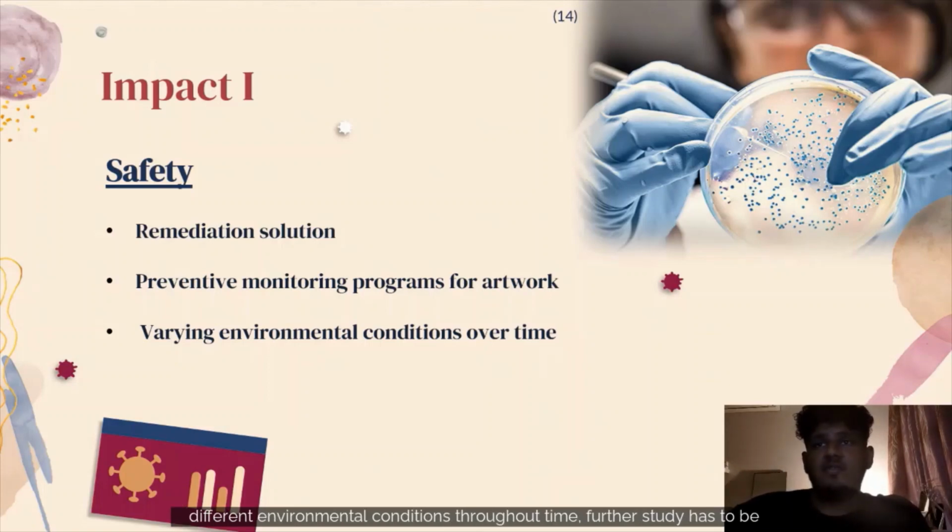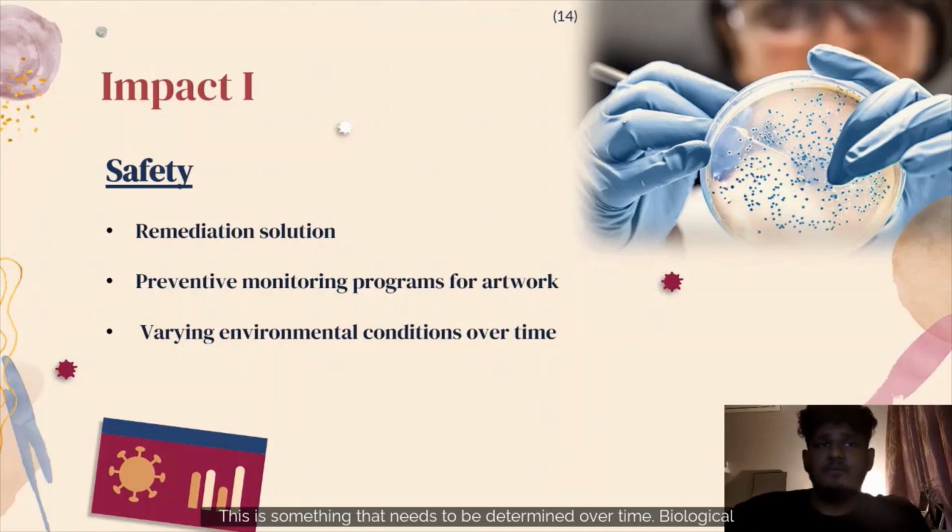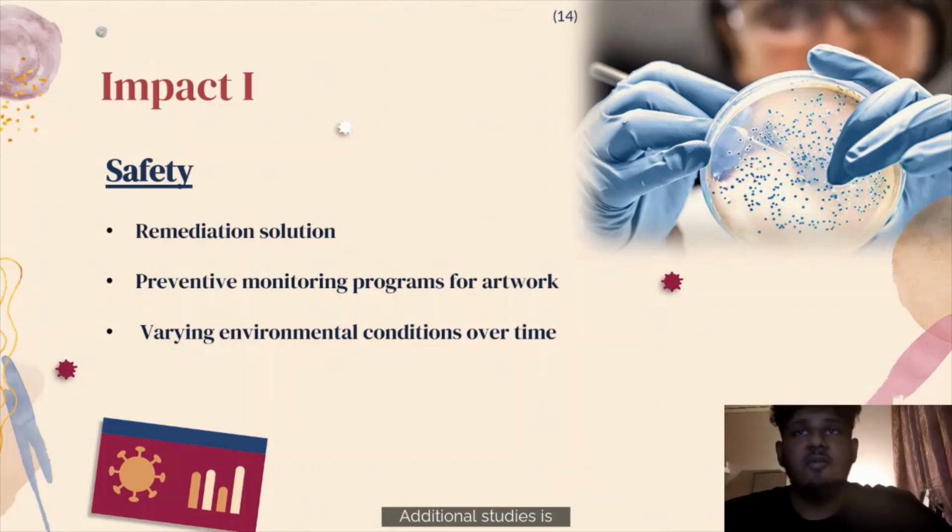Further studies have to be done to determine whether biorestoration techniques are actually delicate or safe in the first place. This is something that needs to be determined over time. Biological technologies have significant potential as a strategy for preservation of culture and heritage due to eco-sustainability, ease of configuration and improvement, and the absence of risk to both humans and environmental health. So that's a plus for us humans and the planet, because we don't have to go through any troubles of pollution or anything.